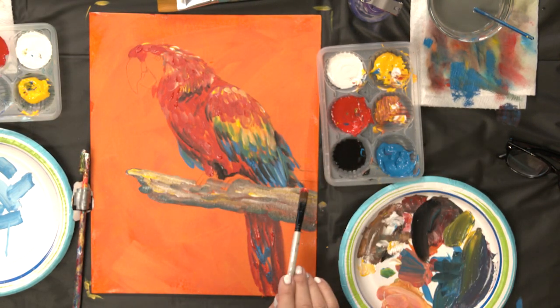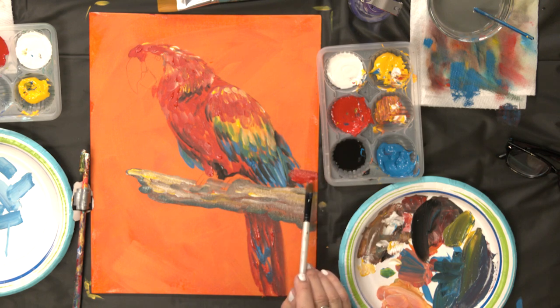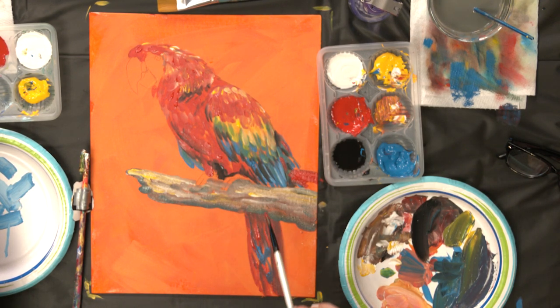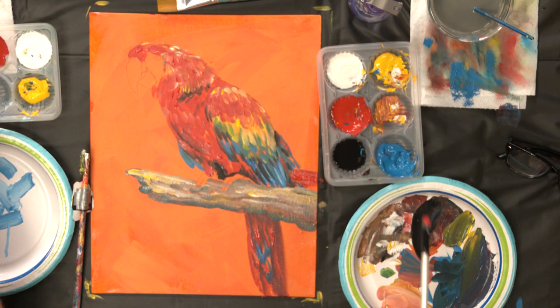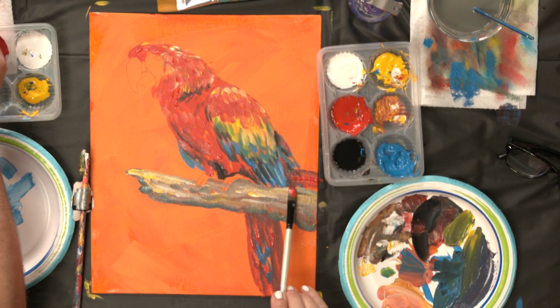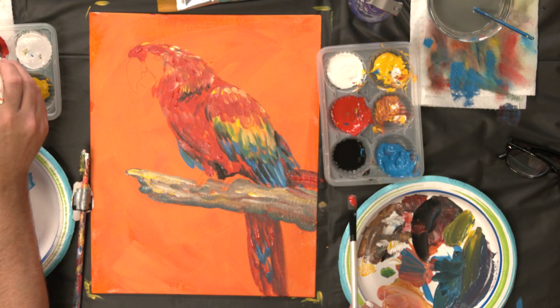All right, so that has the red. Must be how she's sitting in the photo. Yeah, okay, gotcha. Very calm looking. All right, so we have that, and then we'll look at our highlights and shadows and see what we need after that.